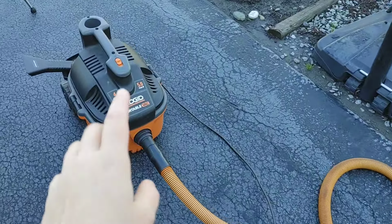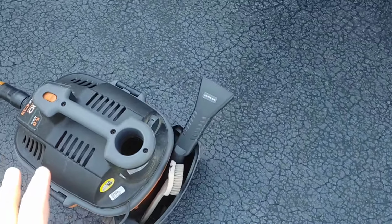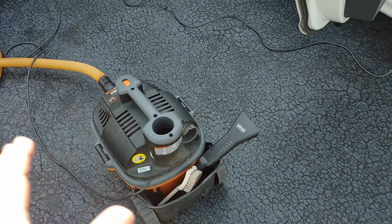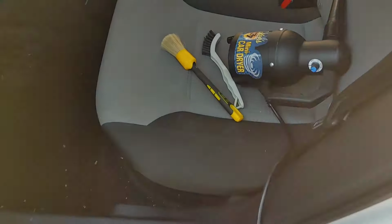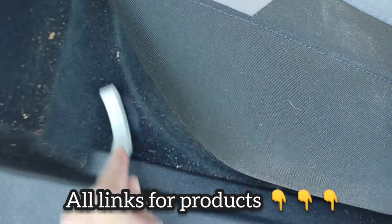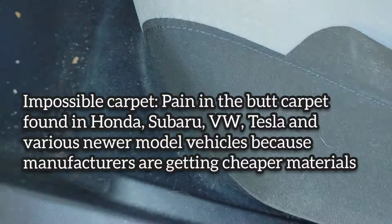I'm using my Ridgid 5.0 peak horsepower 4-gallon. This is portable, compact, great for mobile detailers, but also for those that don't want to take up space in their shop with a large bulky vacuum. Nice wheels and storage compartment. And then we also are going to be using a stiff brush here. I will put a link for it down below. When you've got impossible carpet, this is a great way to get in some of your tighter spaces and get all of those nooks and crannies.